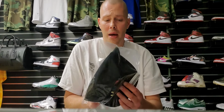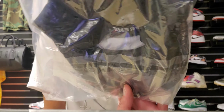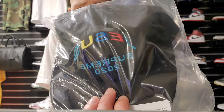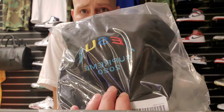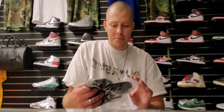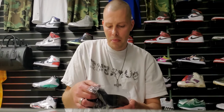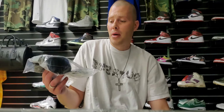It's a snapback hat. It's got the Supreme logo stitched on the back, and on the front it says Jesus and then Supreme 2020. Like I said, it's a dope hat. I think it'll probably do good. It might take a little bit of time, but for right now I can't decide if I want to sell it or keep it.